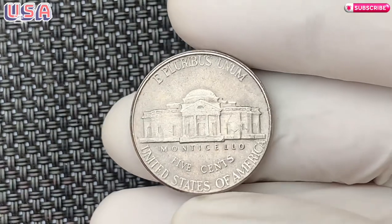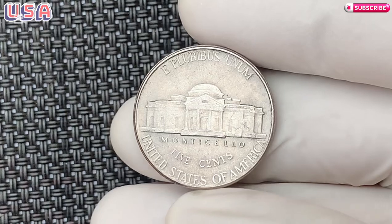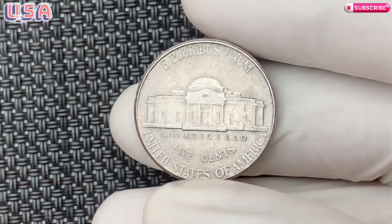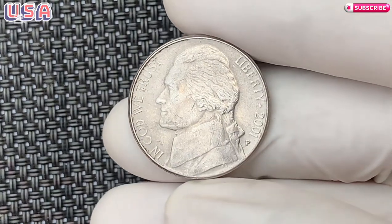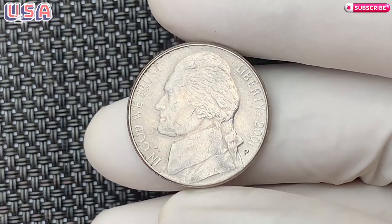Let's start with a quick look at the coin's history and design. The 2001 Jefferson nickel is part of a long-standing tradition of U.S. coins featuring the image of Thomas Jefferson, one of the most influential figures in American history.